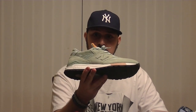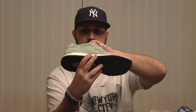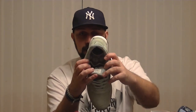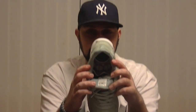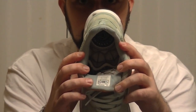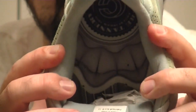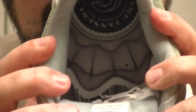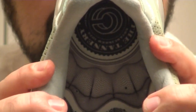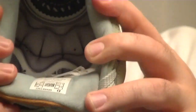So there you have it, the 998. Oh, you know what? Get in on the insole. You'll see that it's based for the Tannery anniversary. You got that? How far do you want me to go? That's it, bro. Just show it. Tannery. You guys could read that, right? The Tannery. It's upside down, but you could read it. There it is. You got Martin Scorsese on the camera today. All right, man.